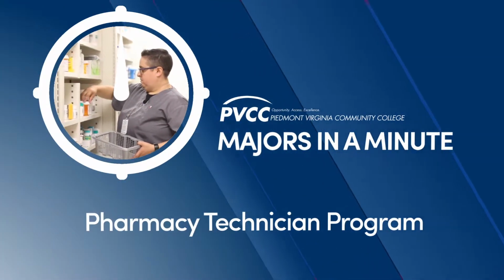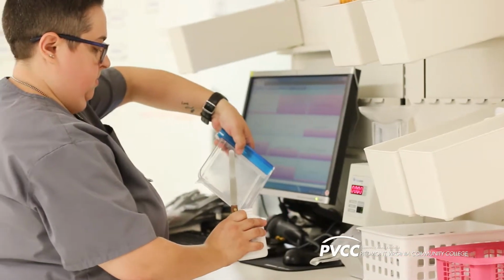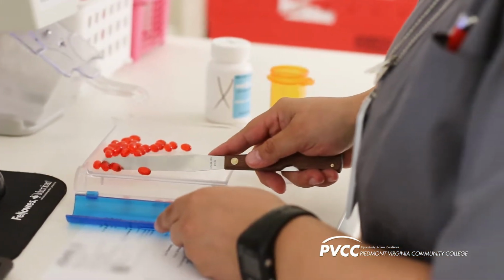The PVCC Pharmacy Technician program can be completed within a year. At the conclusion of the program, students sit for a certification exam, and upon passing the exam, they become a national pharmacy technician. Graduates of the program can be employed in the inpatient or outpatient hospital setting or a retail setting like Walgreens or CVS.